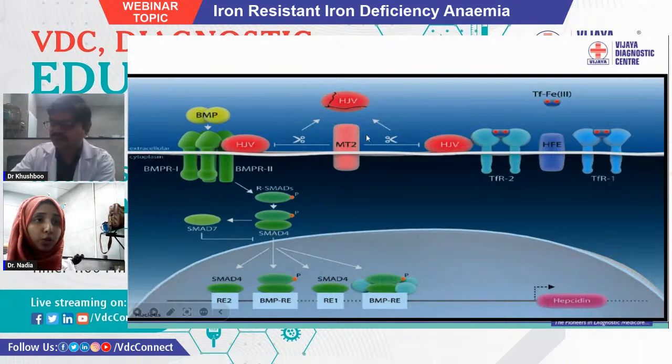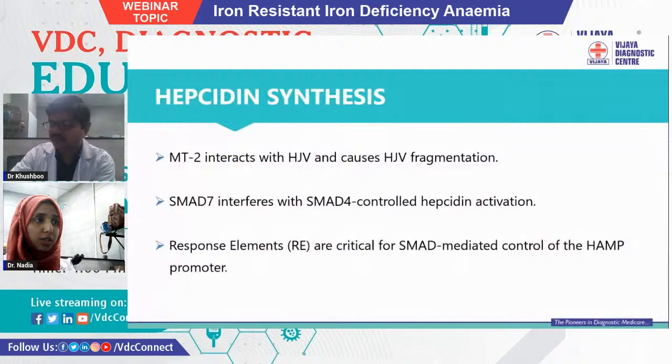It is also important to understand here that there is a transmembrane protein called matriptase 2, which cleaves this hemojuvelin and downregulates the production of hepcidin. How is it important? We'll be discussing in the later sessions. So matriptase 2, as already said, interacts with hemojuvelin and causes hemojuvelin fragmentation.